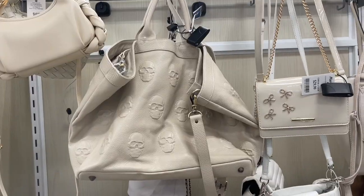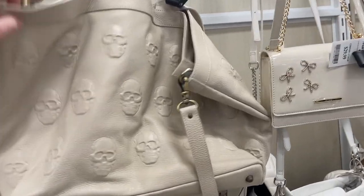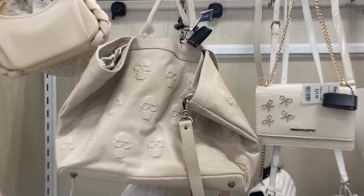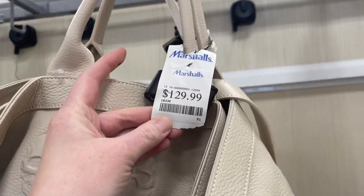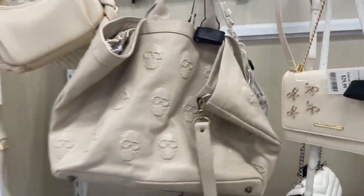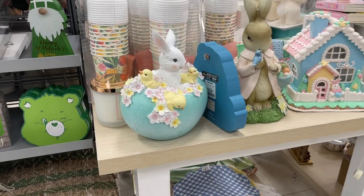And then this I saw and my jaw dropped. This was, I think it was $130. I couldn't find the brand, but I think it's real leather. Yeah, it was $130 and it's real leather. So it was kind of expensive, but down from the original price, very Betsey Johnson.